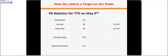It is so important to know institutional order flow, as most traders are buying or selling a stock from open to close, and average range. We just take the highest high of the day minus the lowest low and divide it by how many trading days there are. Okay, so what's the average range? And the average range was $2.20.